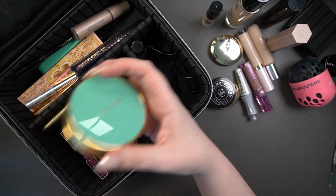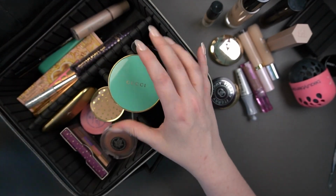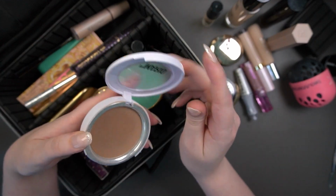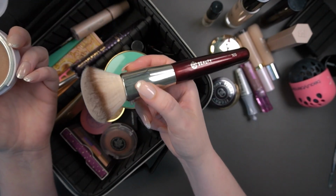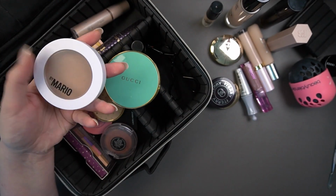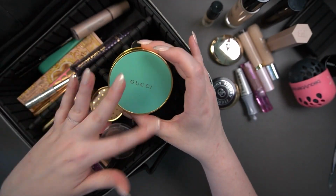For bronzer, I only brought one bronzer. I kind of wished that I had brought the Makeup by Mario Transforming Skin Enhancer. I decided not to because the brush I like to use with this is the BK 105, and I just didn't want to bring this brush. So I opted not to bring this product. I probably could have found another brush that worked, but I decided not to use it.